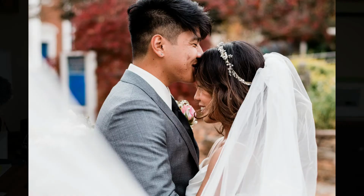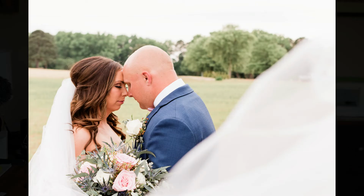I'm sorry in advance. Okay, pose 6 is the veil shot. Now there's a couple different poses in the veil shot, so I will be covering a couple. So this is a couple poses in one pose, okay? If the veil is long enough, I love bringing it in front of my camera and getting that swoopy veil shot. Have them look at each other, kiss forehead, whatever. They can smile and look at you if you really want, but I just love that swoopy veil shot.